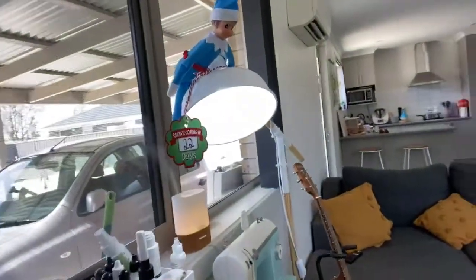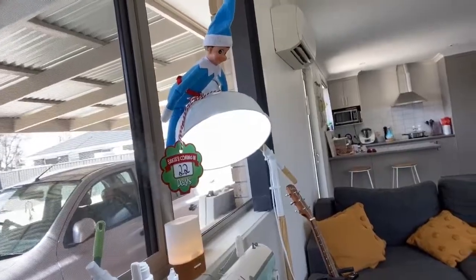And I thought, you know what, Christmas is only, actually I should know because I have got my elf on the shelf. My son's elf on the shelf. I will show you if I can get this to work. Ooh, hold on. Hopefully, I'm not good with this camera stuff. Hopefully you can see there's my little elf on the shelf today. Santa's coming in 22 days.